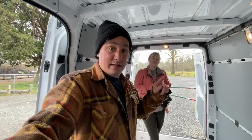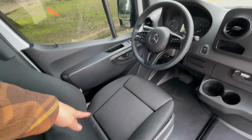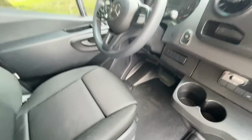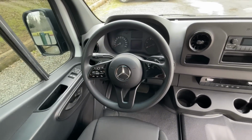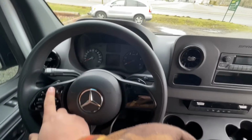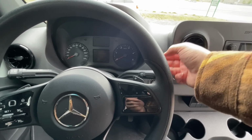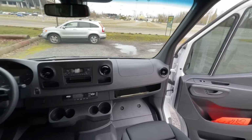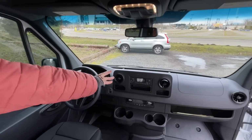I want to show you guys the front of the Sprinter van. So as we come up here, the seats have power lumbar, all kinds of stuff. The seats are really nice. And then the mirrors will power fold in. This is all swipe and stuff. And I'm really impressed with the shifter. It's just up, reverse, down, drive. It's really nice. And this is the base model. And this is a push to start. And you can upgrade for the bigger front end.